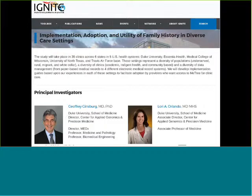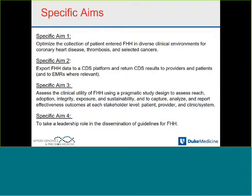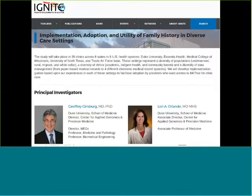but this is the study that we went to Ignite with, and we said we're going to take this MeTree and we're going to implement it across 5 different healthcare systems. Let me just skip to that. So we have a bunch of PIs. This is a big study. We're going to put it in 5 different healthcare systems, and we're going to see if we integrate it into these primary care practices, what happens? Do we see the same thing that we saw in Cone? Are there a lot of people that are being missed? And if we tell the doctors that they're being missed, will they start doing things to help those patients?